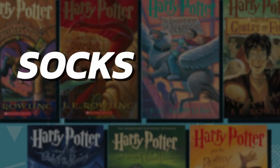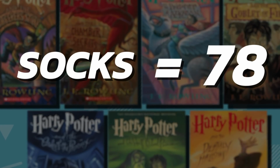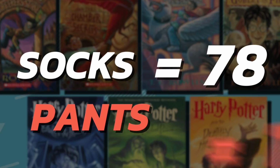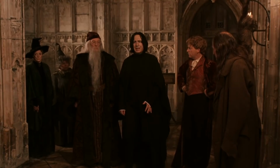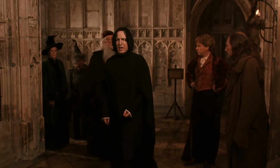Socks are mentioned a whopping 78 times in the books, while pants, for example, a measly 10. Clearly, there's something going on here. The circumstances are suspicious. From start to finish, Rowling uses socks to fully illustrate, illuminate, and realize her characters' journeys and motivations, making the sock the single most important piece of symbolism in the entire series.